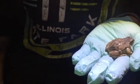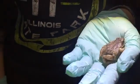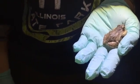Those are the ones that sound like a comb, like rubbing your finger on a comb. And those are in lots of backyards. So I would encourage you, if you have the ability to put out a little pool of water, like a plastic swimming pool, if you could get it flush with the ground, they will breed in your backyard. That's happened to me lots of times.